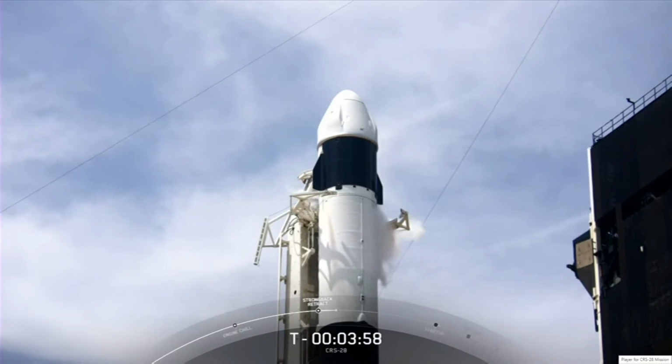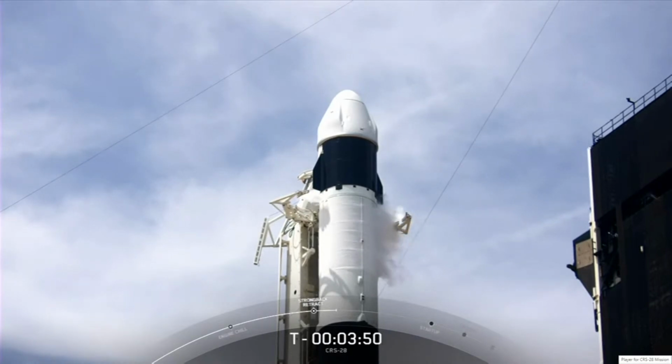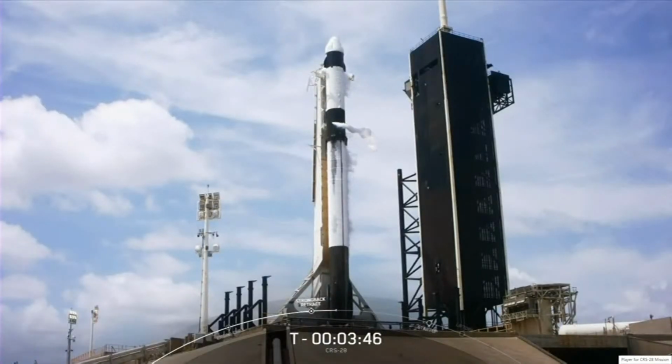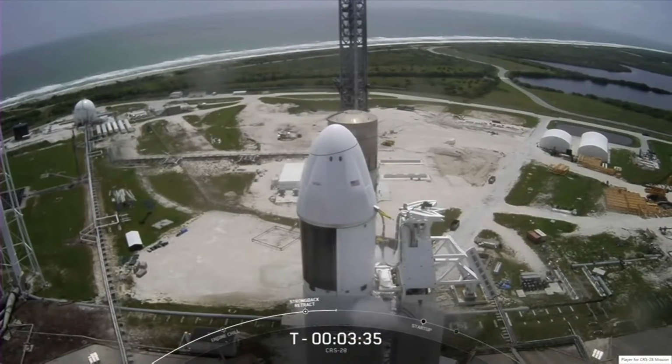Now, in these last few minutes before T0, Falcon 9 is performing final health checks on its primary communications, avionics, and propulsion systems in preparation for flight. And we may hear callouts that engines are sufficiently chilled as we get a little closer to liftoff. Clamp arms should be fully open, and the transporter erector, that strongback, is going to recline away from the rocket.